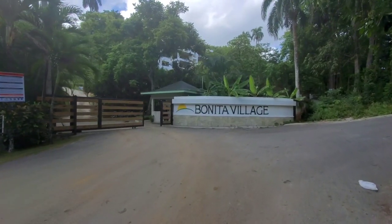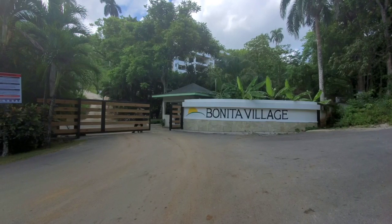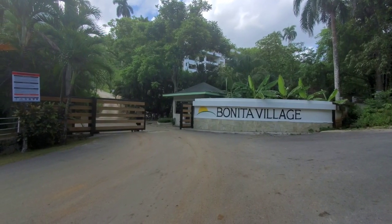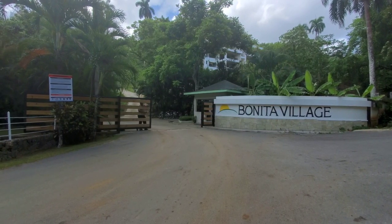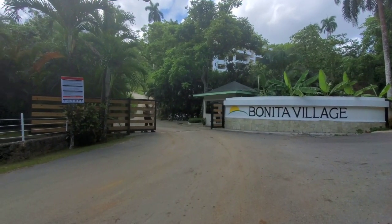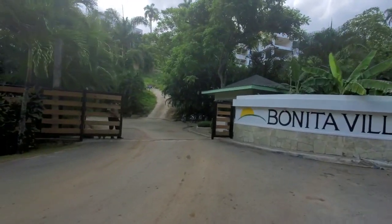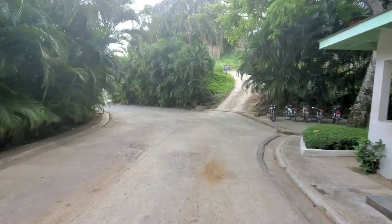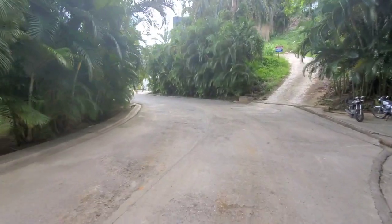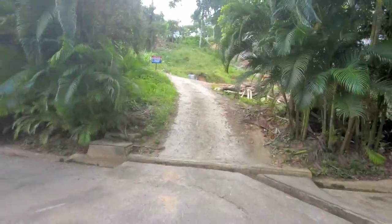All right, so now we've arrived. Here's Bonita Village, guys. Finally, we made it here. You can see how beautiful that drive is coming down to a secure, gated community that we're gonna be calling home here in a few short months. Security guard there is a great guy. So welcoming when I come in, you can see. He's being a little camera shy, so he's hiding off on the side, but the Dominican people are just amazing, and they're so friendly and so kind.